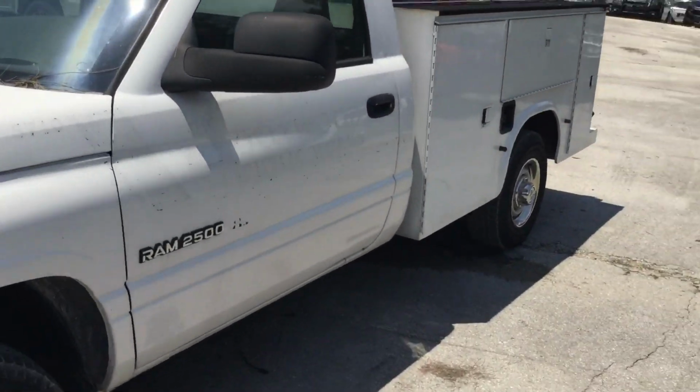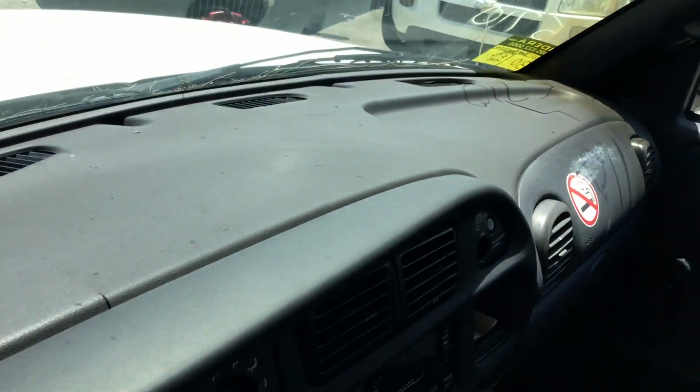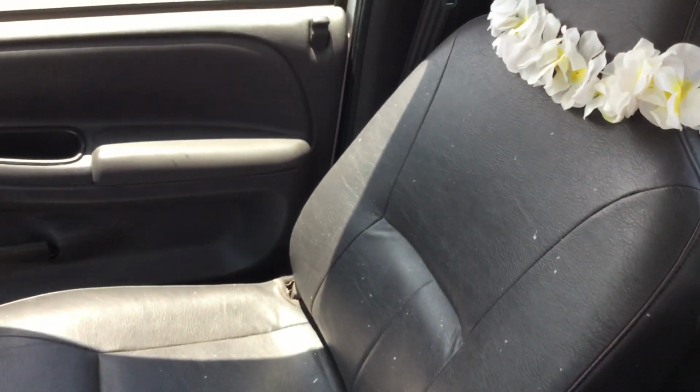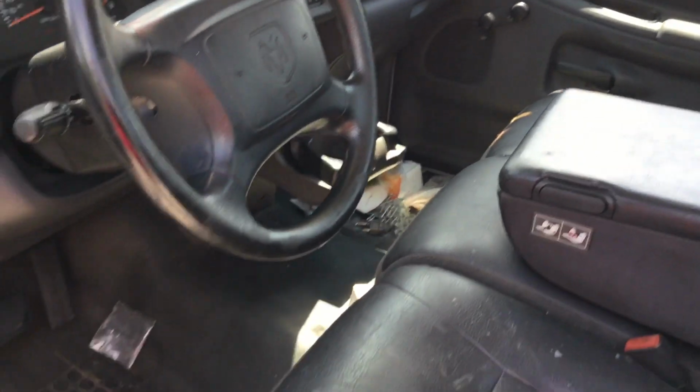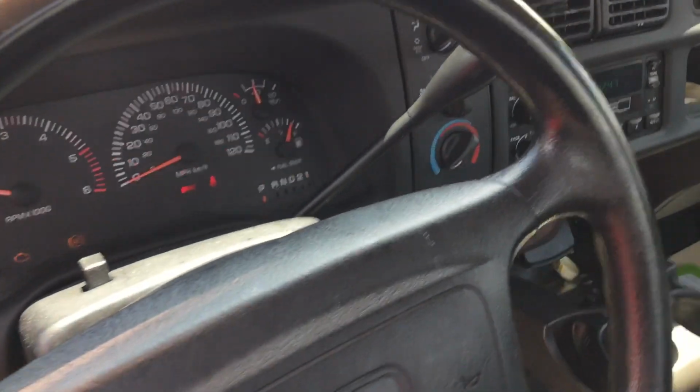Interior's not bad. The dashboard is cracked. Very common on this model truck. Door panels look good. Passenger seat looks good. Center console armrest has some small tears, and the driver's seat has some small tears. But overall, they look good. It could use a good cleaning inside. The steering wheel is very worn and greasy. The rubber mat on the floor still looks good.